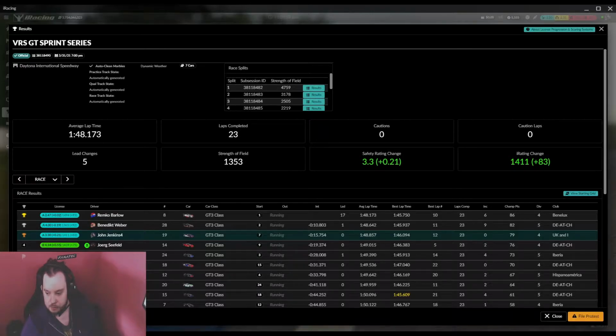So here we are for the results. As you can see, I finished third. It was a hard-fought podium, in my opinion. I was car 19, which was quite good. To finish that high up, Benedict was quite good. He must have just gone up a split. Very good driver, Remco, but there's a little bit of drama in the race. You probably heard. But Remco did a really good lap. We can't really fault him for certain things. There's a little bit of salt going on, I think.